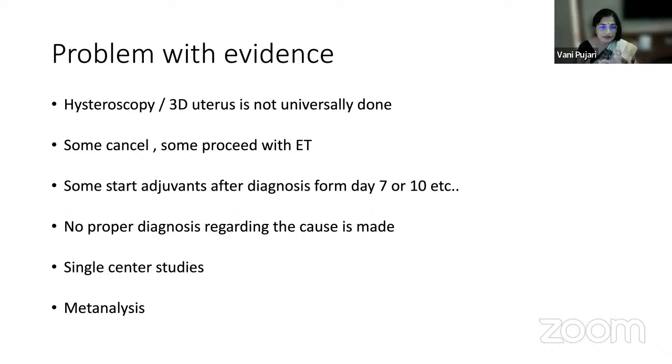And some people, once there is a 7 millimeter or 8 millimeter endometrium, cancel, or some may proceed with a transfer. Then again, there is a bias. There are not many randomized controlled trials where they have taken 7 millimeters and transferred versus not transferred, and not many studies are available in that segment. Everybody wants to give pregnancy to their patients, and they start adjuvants the moment they see the endometrium is slightly small. That again introduces a bias. And diagnosis is not made. Why the endometrium is thin, why it is not growing beyond 7 millimeters, that diagnosis is not there. We only have that the endometrium is 7 or 8 or 6, something like that.